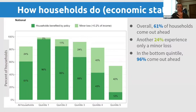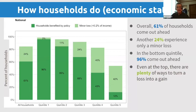In the bottom quintile, families with the least means to weather any economic burden, 96% come out ahead, and only 2% have even a minor loss. Even at the top, as I said before, more than half experience either a gain or an insignificant loss compared to their income. And there are plenty of ways for an individual to turn a loss into a gain, given the clean energy opportunities that will emerge under this policy.